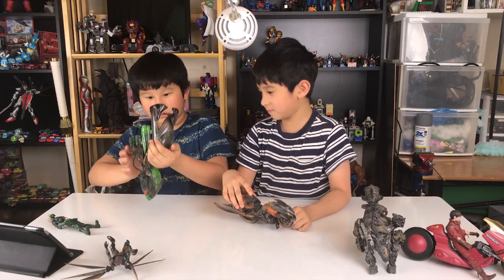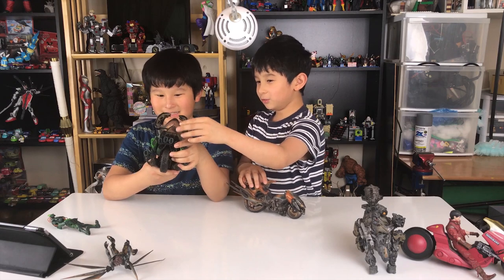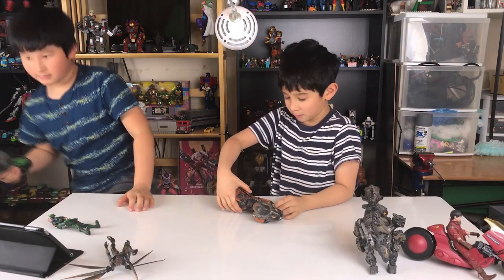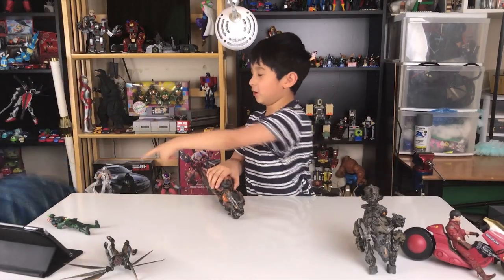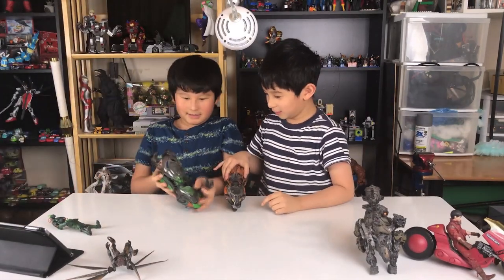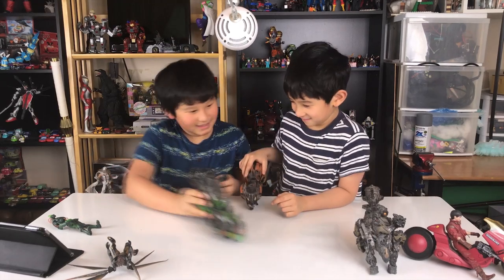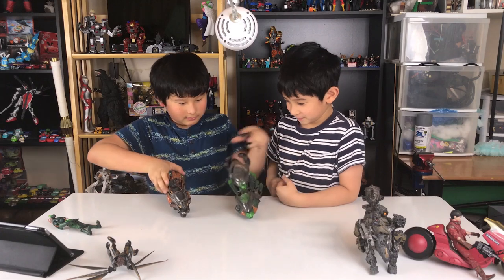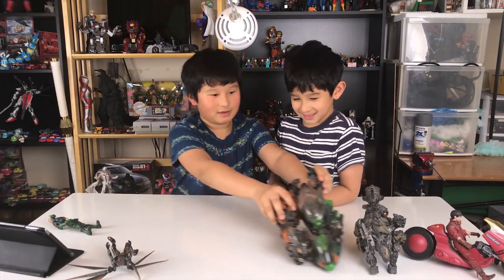I like this one. It looks cool and it has lots of motors. It can go faster than the Batmobile. Pretend you're the Batmobile and that's having a race. 3, 2, 1. No. 3, 2, 1. Or maybe it might be like this. This one and then these ones.